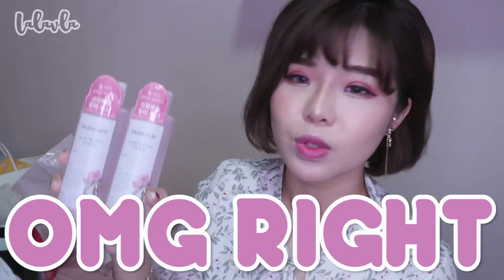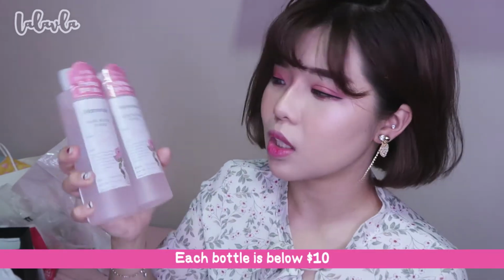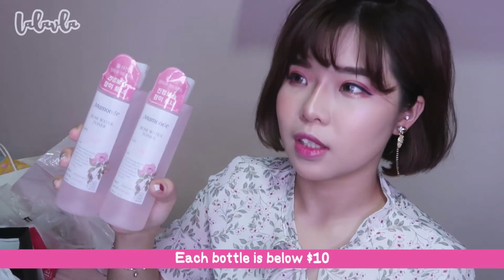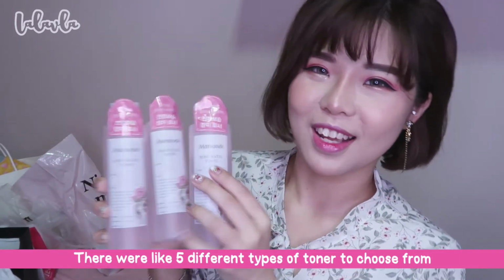They also had the Mamonde Rose Water Toner. Not just the Rose Water Toner, but all the other toners were on a 1-for-1 as well, which is amazing because this makes it so much more affordable. It's already cheaper here than in Singapore, and then the 1-for-1 on top of that. So I actually picked up one 1-for-1, and I got another one, and I split this with my friend because we didn't want to buy too many, but in the end I got 3.